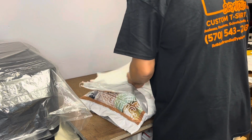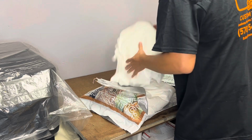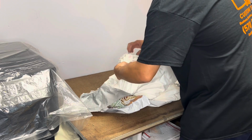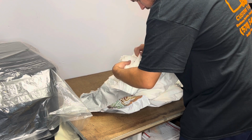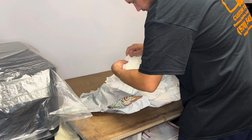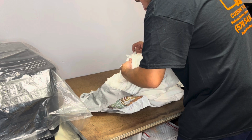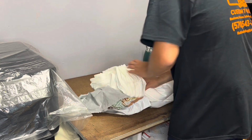Look and make sure I got all the right shirts. Got 3 large. Okay, we're good on that. And with white shirts, I learned my lesson with this. Always wash your hands before you're doing white shirts, because I had to end up getting new shirts because I put fingerprints on them. Let's see here. Make sure I got them all. Okay, looks like all the shirts are here.